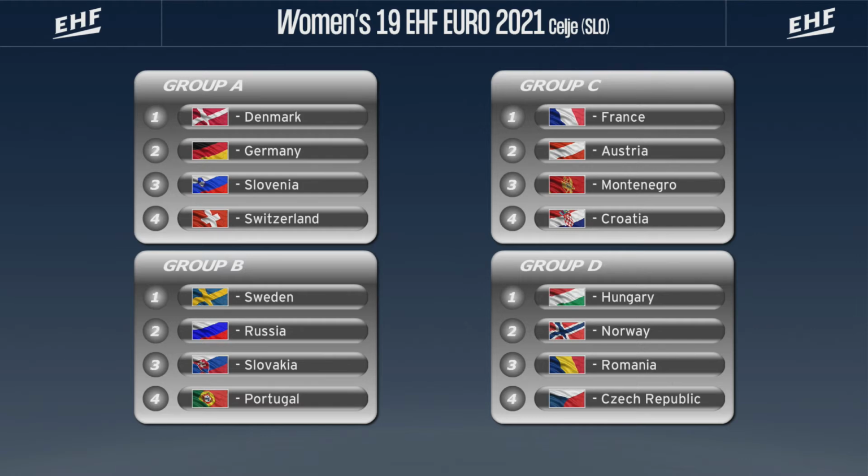In Group B, the quartet in here, Sweden, the top team out in this group, Russia, of course, 8 times medalists, 3 times winners. They're also in Group B alongside Slovakia and Portugal. In Group C, we have the French, who won this in 2017.